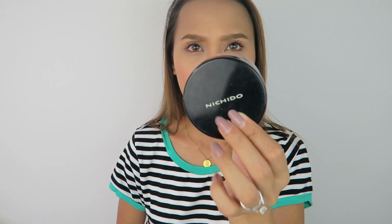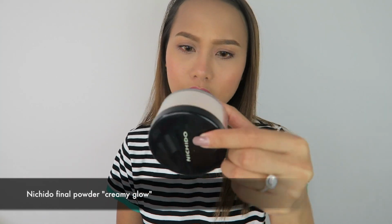My next favorite is this Nichido Final Powder in the shade Creamy Glow. Some of you guys commented on my video like, use the Nichido Final Powder. I have been using this for so long. For some reason, when I use this, I don't vlog it, or like I don't say it in my vlog, because when you guys commented that, I was like, oh yeah, I haven't really showed this on my vlog much or on my videos much, but this is my go-to powder. Sobrang mura lang niya, very lightweight lang din siya, and it's really good for baking as well.